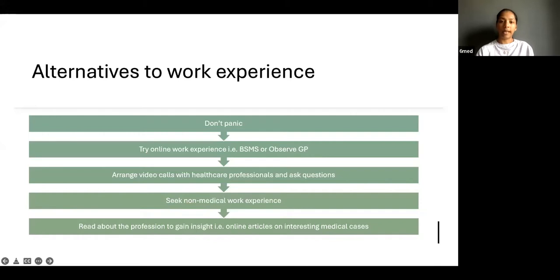Hopefully they'll reply to you by email, and then you can try and arrange a video call so that they answer all your questions. It's not the same as going and observing work experience, but it is still helpful because you still get some sort of insight. Try and seek non-medical work experience, as I mentioned before, and also read about the profession to gain insight. There are lots of online resources and interesting medical cases like the Bauer-Garber case or the Charlie Gard case. Learning about those and seeing what your opinions are, and being able to speak about it in your personal statement, will still show that you're trying your best to gain as much insight into medicine as possible.